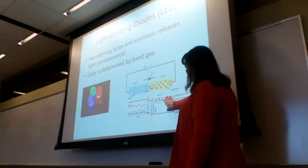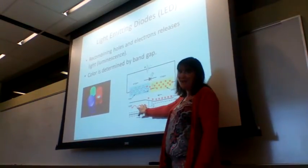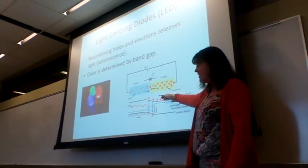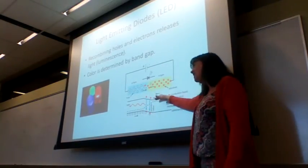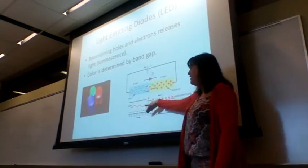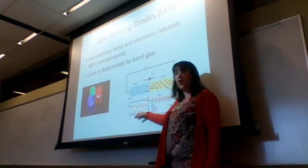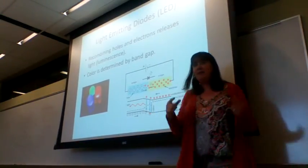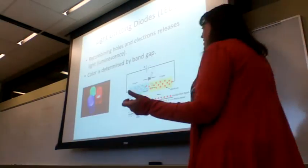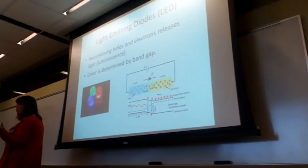But this picture is more of our band diagram that we drew, so I'm just reminding you of the band diagram where we have the conduction band, the N type, that has extra electrons, and then there are holes that are just a little bit lower. So what we can do is they can transfer from the N to the P, right? So the electrons move from having extra electrons to fill a hole. And when that happens, because there is a decrease in energy, it puts off light. And so that's how they can generate light, by actually having that current flow through them.